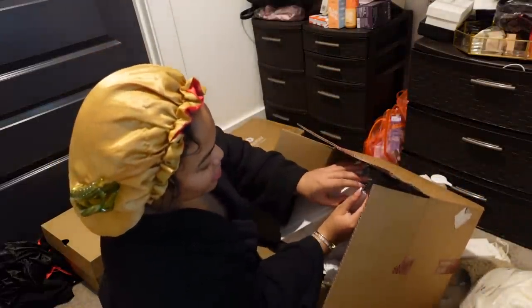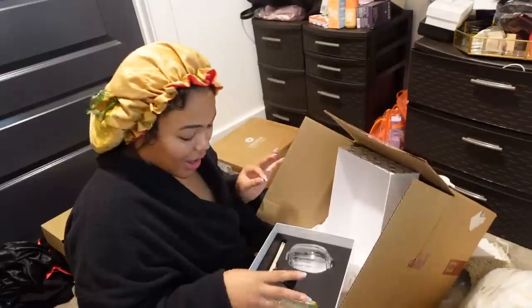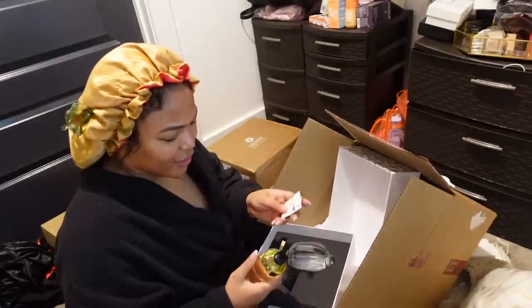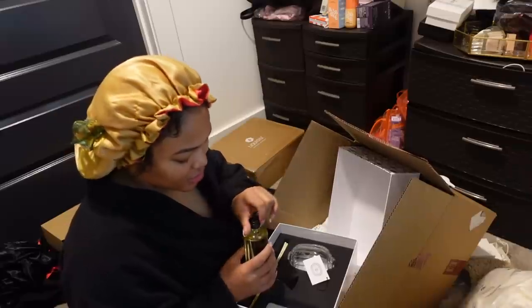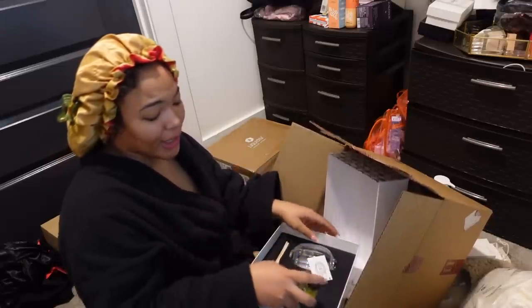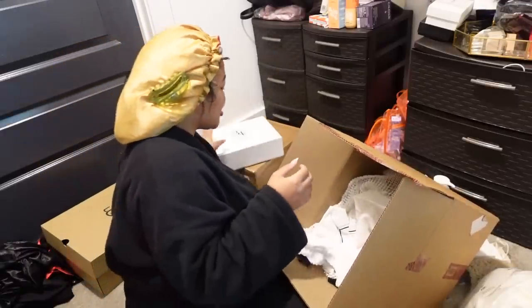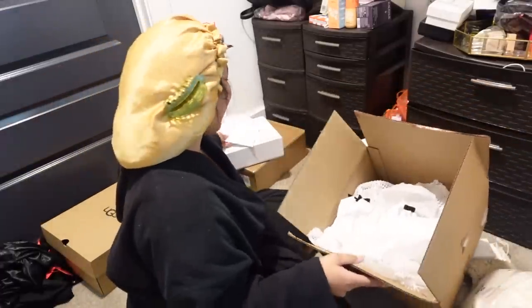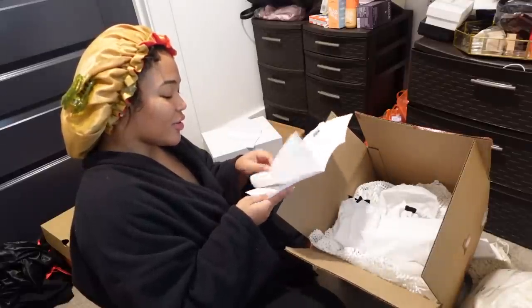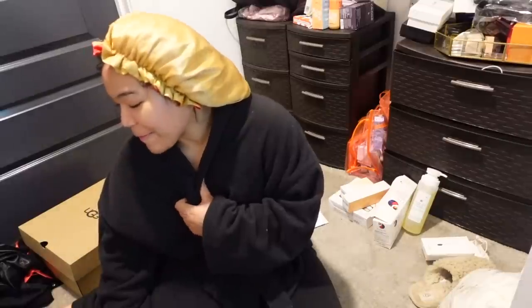Oh my god, I'm struggling. Okay, yeah, she got me a new oil diffuser. I've actually run out, and I think this is a new scent I've never tried before. So let me see. I like this. I really like this. I'm about to set this out right now in my living room. So let me text her and tell her I got the package because she's the sweetest person ever. That girl literally can do no wrong. All right, y'all, I just sent her the message thanking her. She really didn't have to do that, but that's just her. But yeah, I'm about to set this out right now.